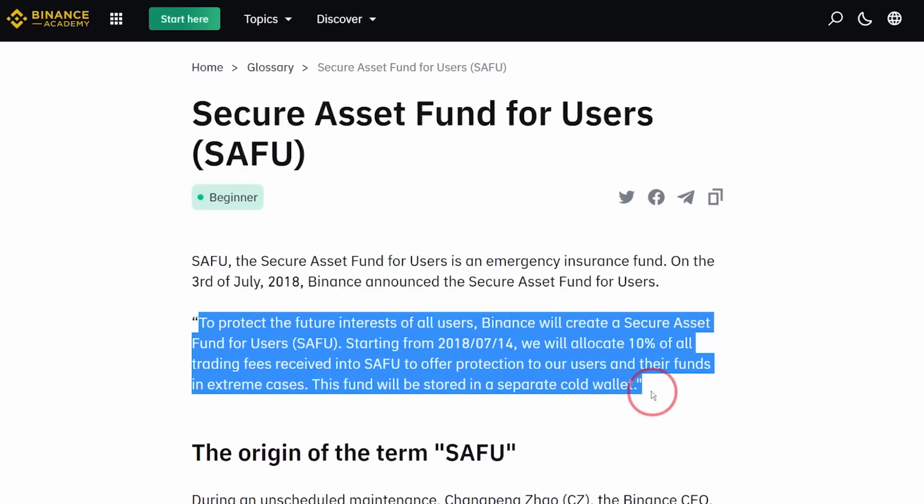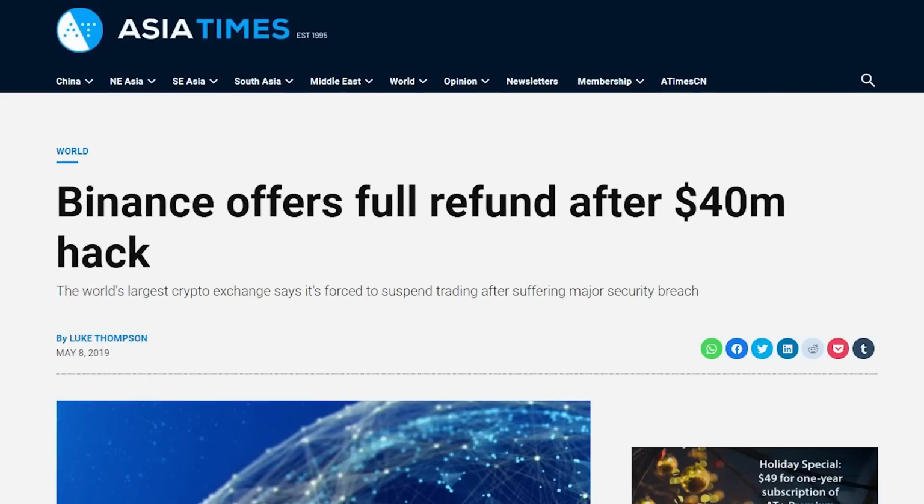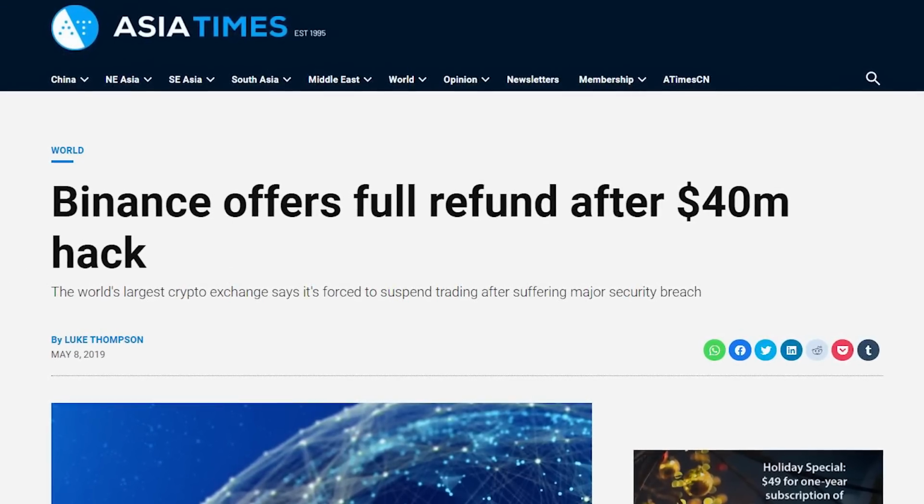If somehow their cryptos are stolen, Binance will use the money in the fund to pay back to the users. Like in the 2019 hack, they have to refund 40 million back to the users. However, what if the hackers stole so much that Binance cannot actually pay back? Then you won't get back anything lor.